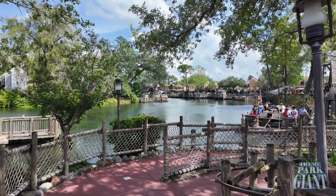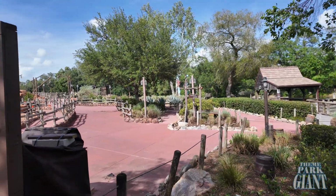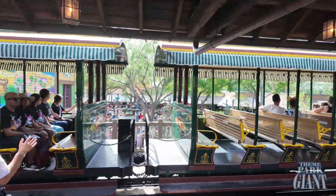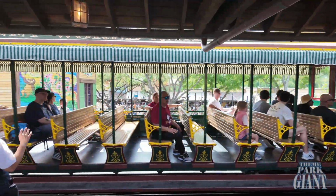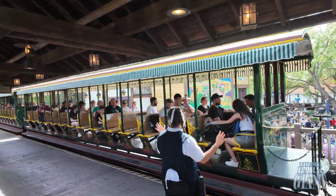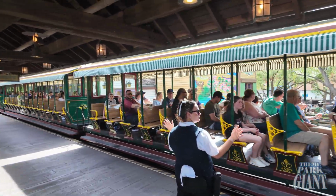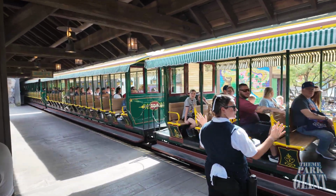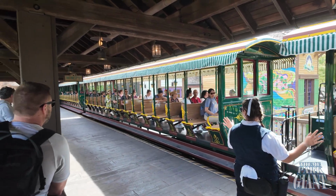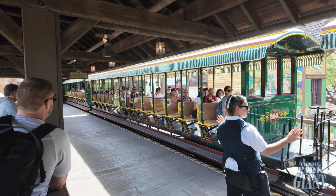I might go hop on the steamboat, since we can't really get back there. I decided to ride the train first because the steamboat already took off, so we'll take this back to Storybook Circus and then walk over to the steamboat and go from there. I want to see, I'm assuming the back side of Big Thunder is all blocked off, but you never know.